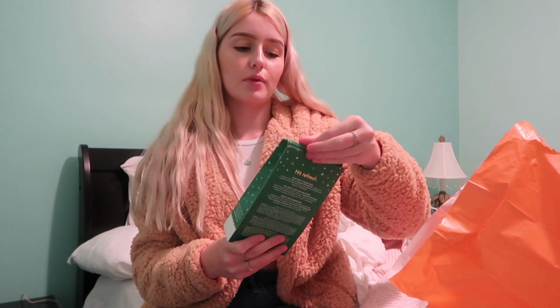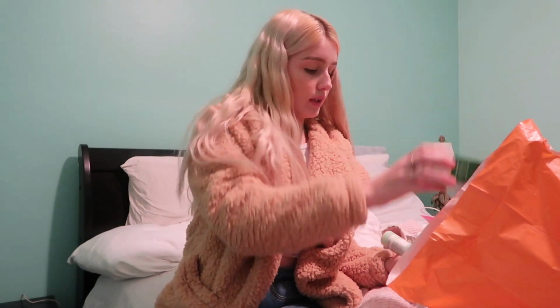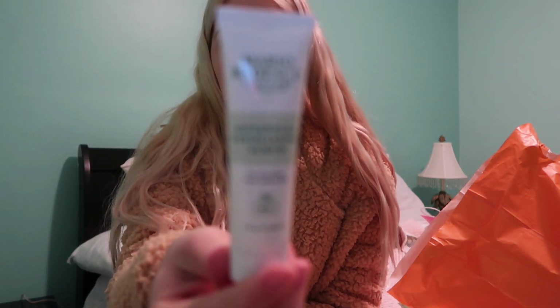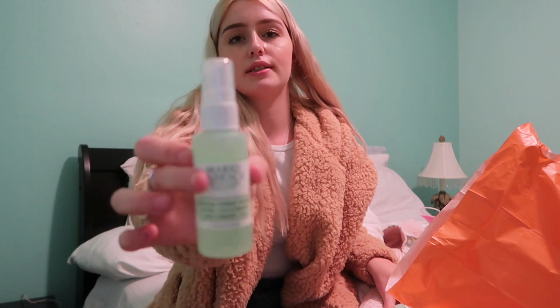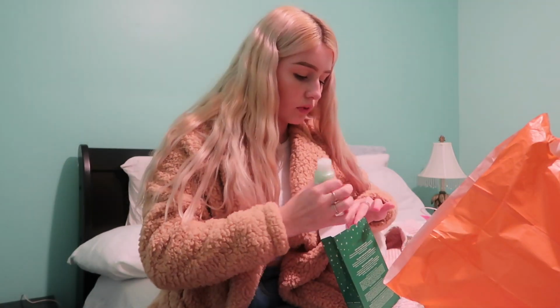And then I went to Ulta and they have big sales there. So I got this Mario Badescu skincare. It's a Hit Refresh set, I think. Just looks like this. $12. And then it came with this botanical exfoliating scrub. I don't know, just looks like that. And then a little cucumber, aloe, and green tea face spray. And some enzyme cleansing gel. Just looks like that. So, got this for $12.